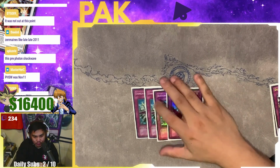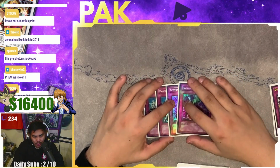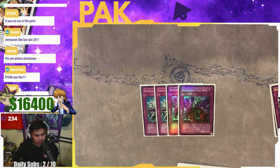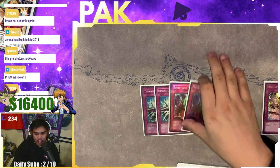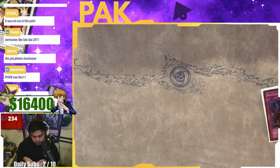And then of course we also have 2 Bottomless, just more flex cards that are very good anti-meta, to answer some of the TG decks or something like that that floats on destruction. Bottomless and Deep Prison are really good ways to answer that. So I decided to play 2 and 2 and have that in.